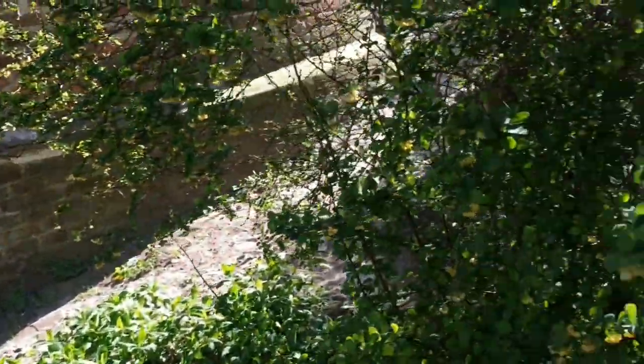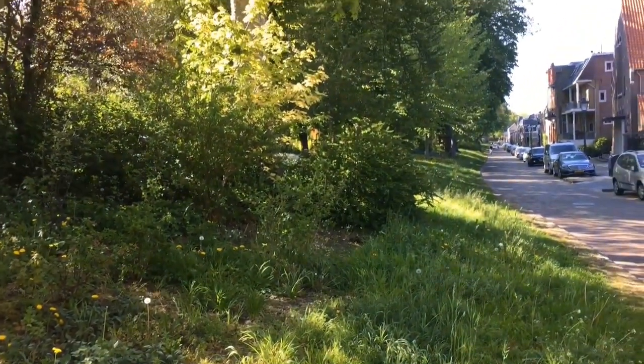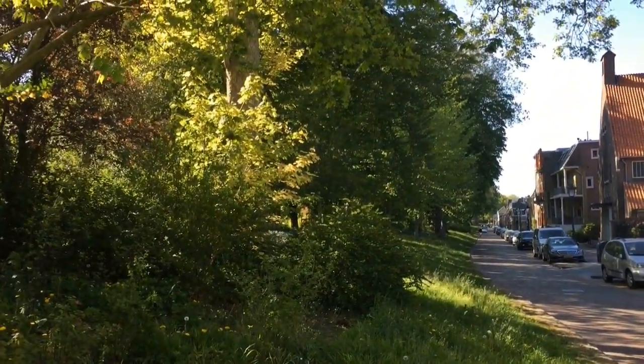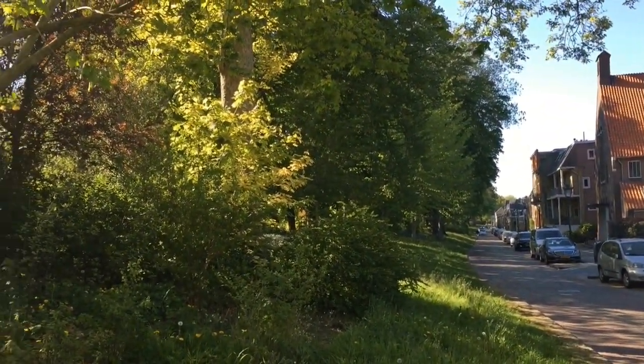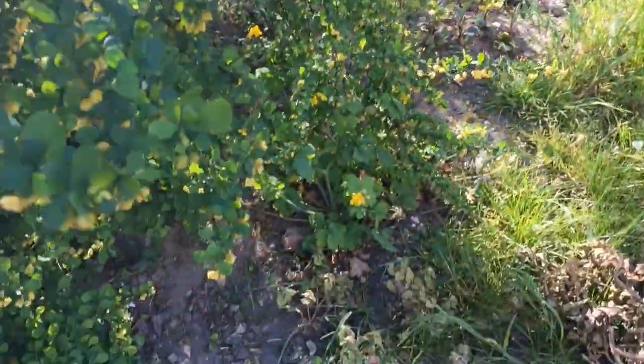So right by the gatehouse is what would have been, I guess, the medieval wall. It's not a wall anymore, it's just a banking. And in the flower beds, this is where we find things. So just having a look around here. Let's see what we can see.